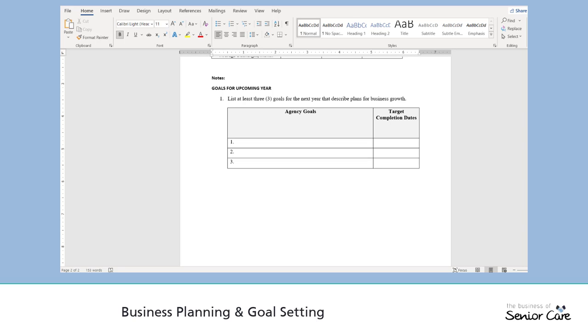So if we look at revenue or turnover or increasing client hours or implementing marketing campaign software or customer retention management software or something that has overall impact to the agency, what are the goals? When are we going to get it done? And then who's responsible for doing it? So that's just a brief overview of the goal setting process.